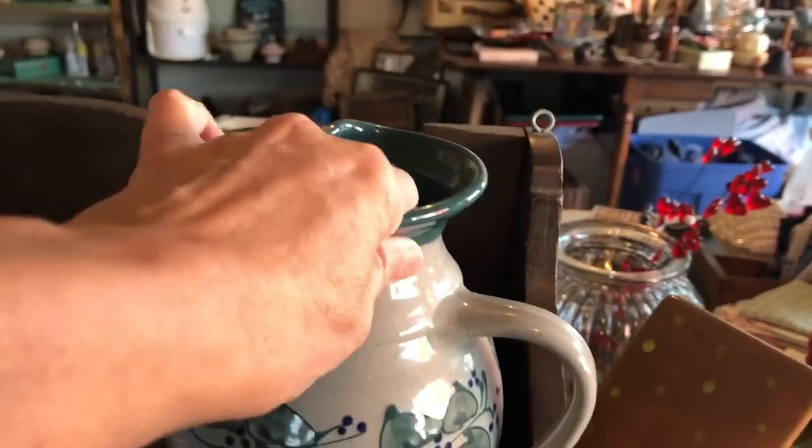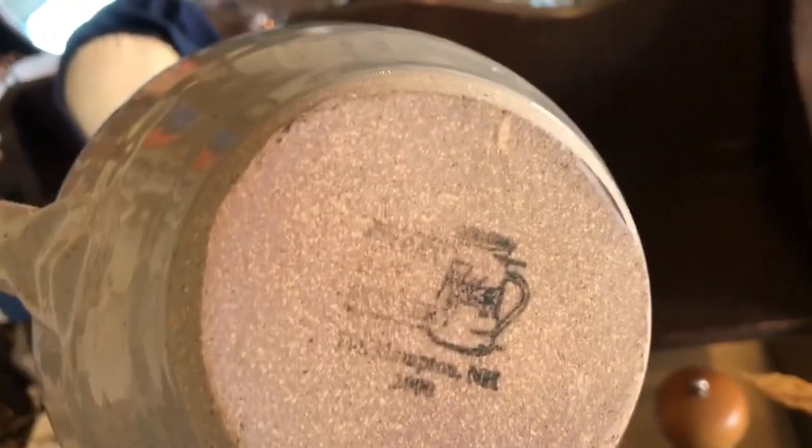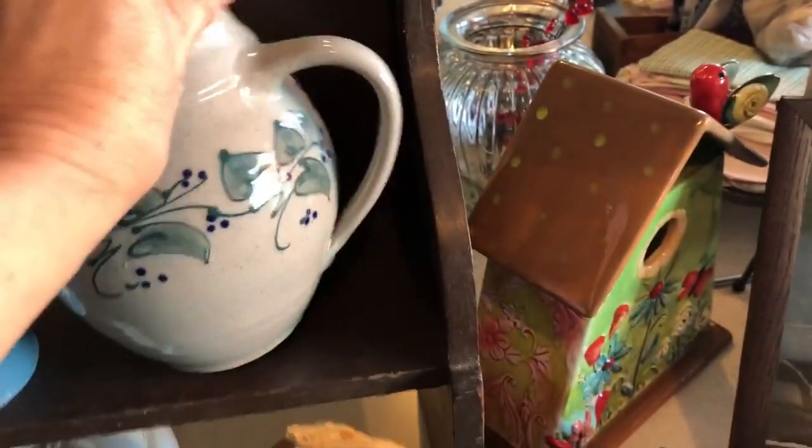I thought this picture was beautiful. So I always look at the bottom. And this was mass-produced. Not really mass-produced. It's a Potter house, but it wasn't like an individual student piece.